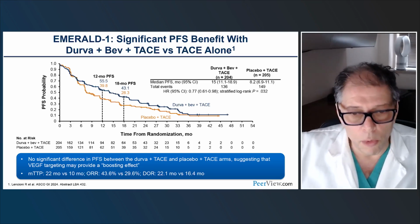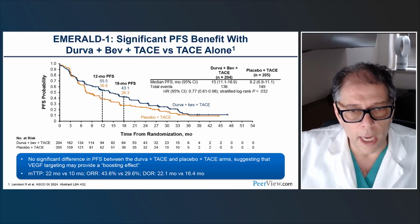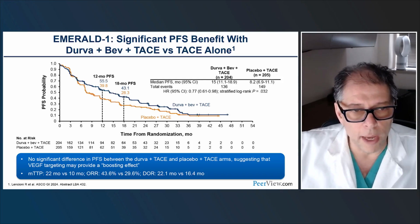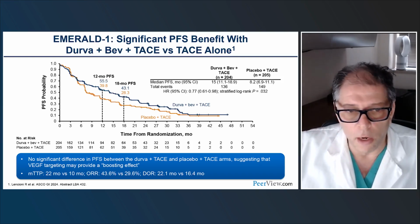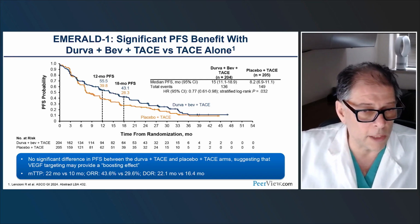The results were described and presented at ASCO GI in 2024. And you can see here that there was a significant PFS benefit when you had Durva and Bev and chemoembolization versus chemoembolization alone, almost a doubling of PFS. And you can clearly see here that the effect is at around 6 months after the bevacizumab has been added.